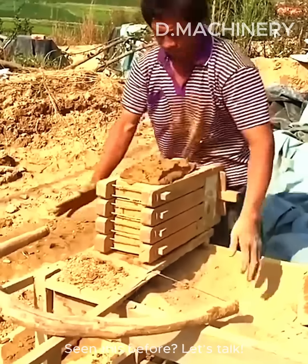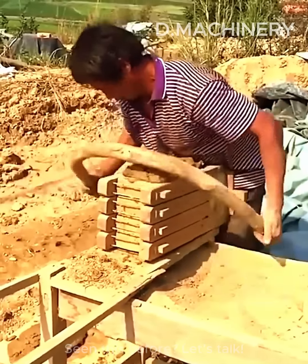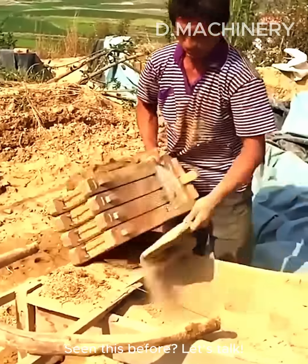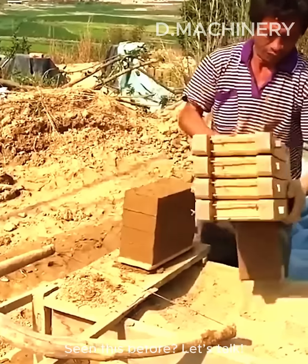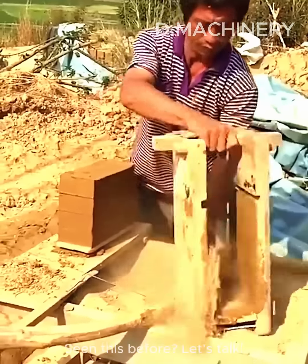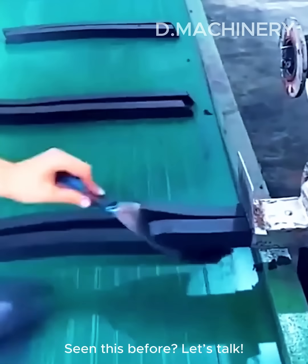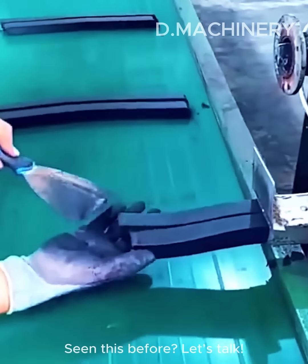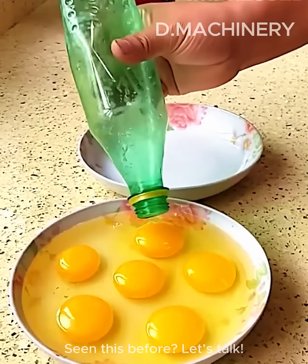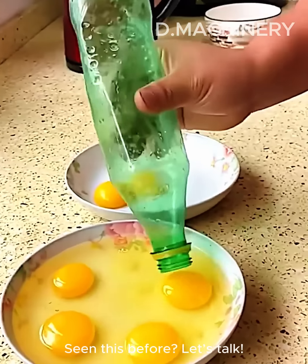Clay thrown into molds simultaneously creates multiple bricks, showcasing efficient craftsmanship. Effortlessly separate egg yolks from whites using an empty plastic bottle.